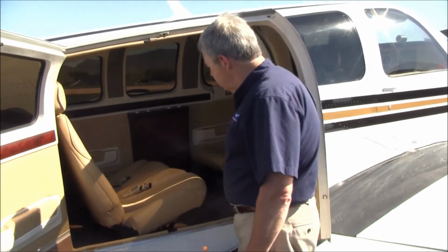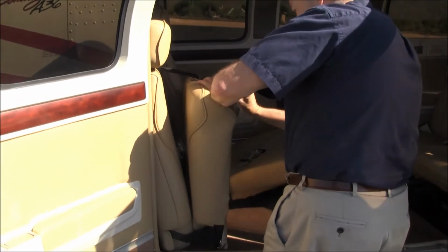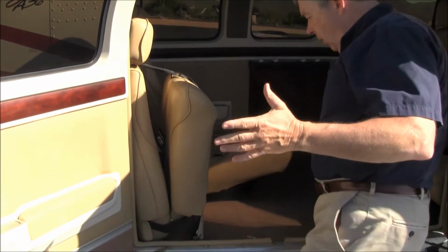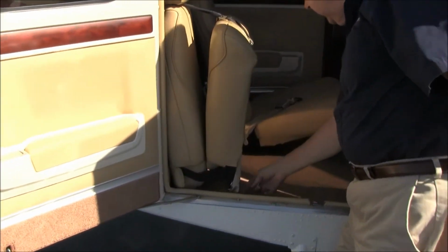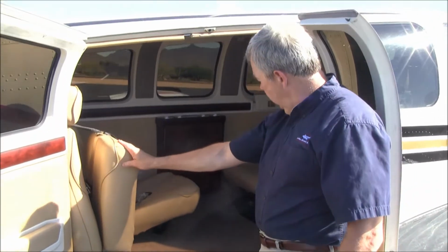One of the things folks like the best about the Bonanza A36 is the reversible club seating and the flexibility of the interior. Take a look at this. First of all, you can fold the rear seats up out of the way, just this easy, with no tools. Or you can pull these two pins on the seat track and take the seat out just that easy. I installed these seats this morning.